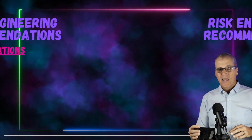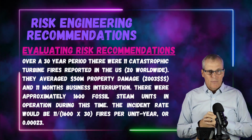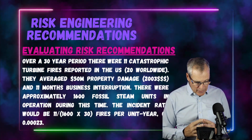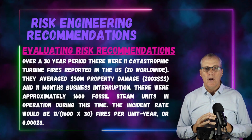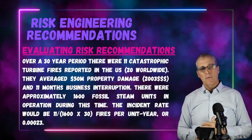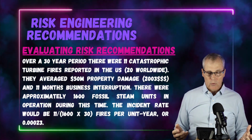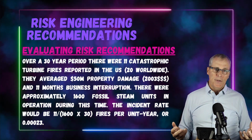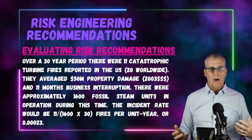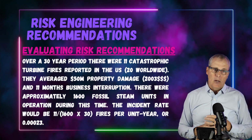And the way I looked at the frequencies, I found databases. This is for all you guys out there who've read the Big Marsh study, 30-year history. They've updated it a few times, but you just go through and read the paragraphs and figure out which ones were catastrophic. And I pulled the data out, figured out the average property damage back then, what the loss was.